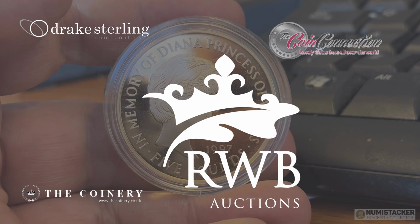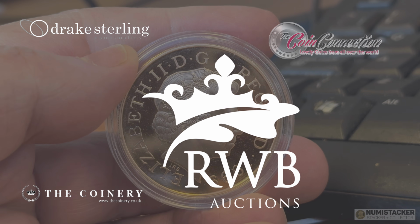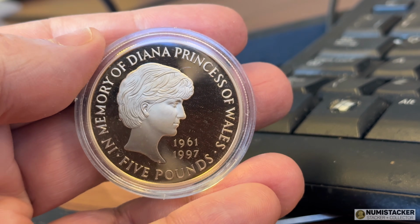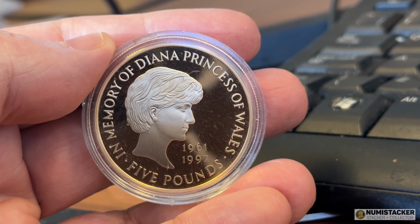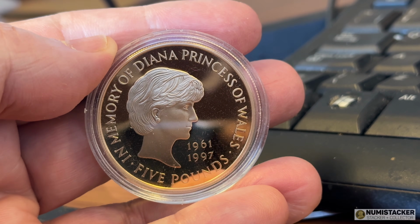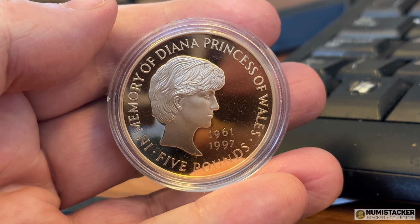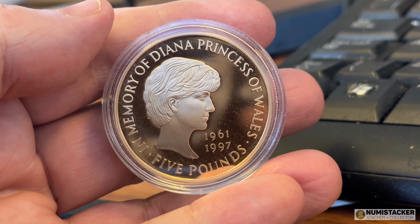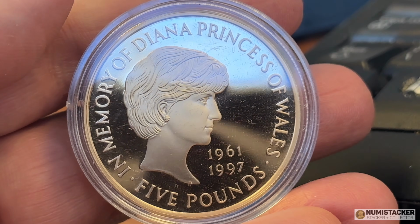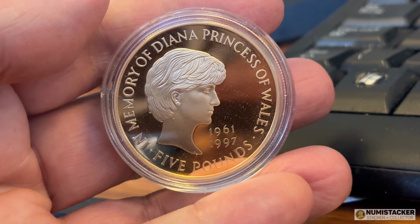Also, I have to show you today some interesting coins that came in for grading. And the first one I want to show you actually is this gold Diana coin from 1999, commemorating Diana's unfortunate death. In gold, these are very, very highly sought after, particularly in Japan, but these coins, if they get a top grade, can go for anything up to £10,000–12,000. Very, very desirable coin.